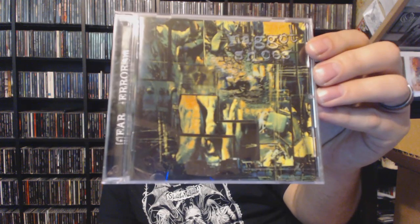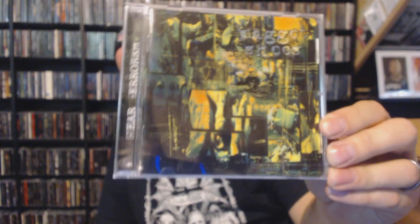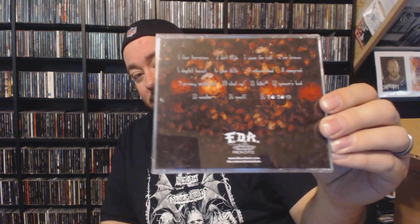Next up, we have one that I'm not familiar with at all. This is a project called Maggot Shoes with Fear Terrorism. I have no clue what to expect just from the artwork and the band logo. This is one that is completely new to me. It's on FDA Records, REKOTZ. I wasn't trying to be funny and enunciate that funny. That's what it says. And it has to be an older release because the email that they have listed for it is a Hotmail. So, yeah, no idea what to expect from this whatsoever.